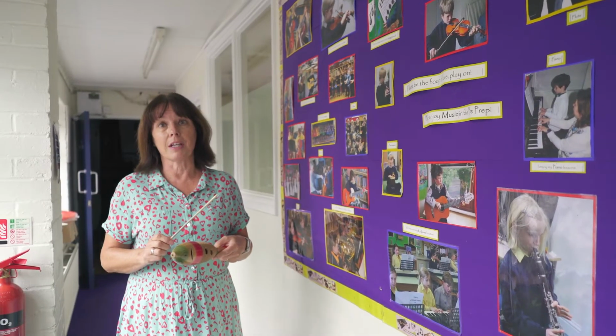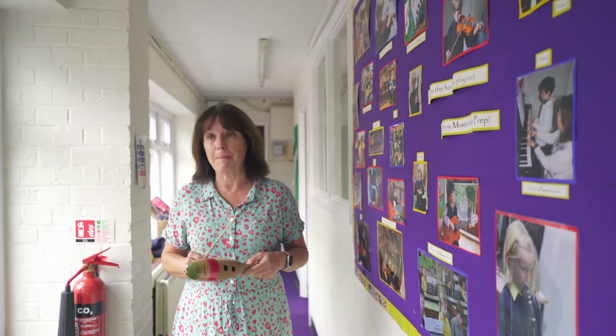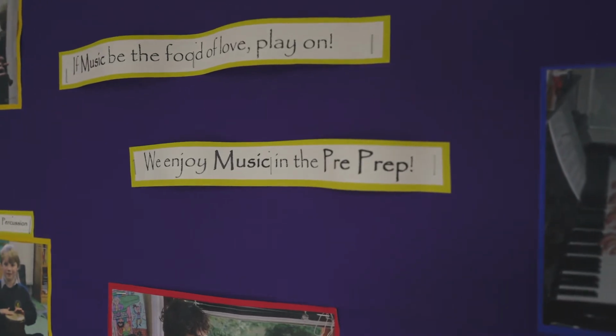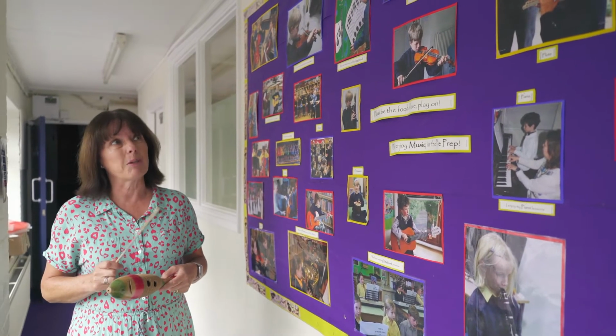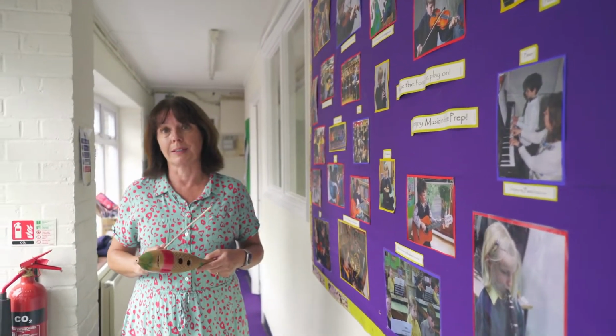Now, I'm not musical, and this funny thing is the only thing that the music teacher will let me play. But lots of dragons are musical, and as you'll be able to see from this board, they learn lots and lots of different instruments, and they get to play in ensembles and bands and sing in choirs too.